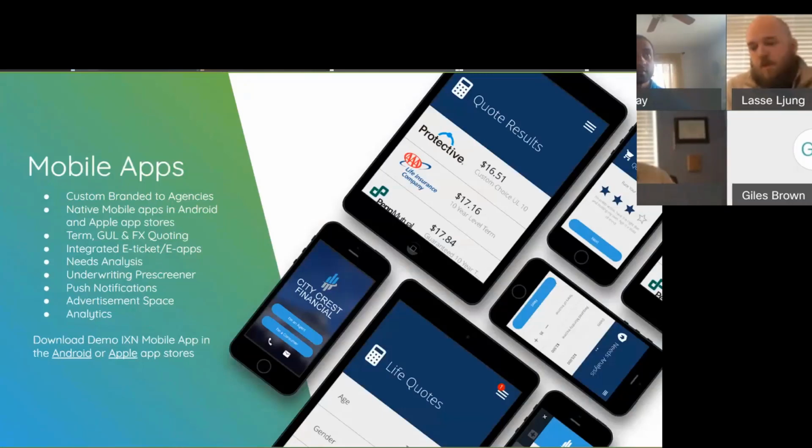Next product here is our mobile app platform. This is hands down the most popular platform from IXN. With our mobile app platform, we build you a custom branded mobile app. This has your agency branding on it. You can see this one here on the right. It says Citycrest Financial. It has quoting capabilities, notification tools so you can message your users, content areas, and lots of different tools. Again, this is one of our core platforms and will be integrated with Smartoffice as well, and we'll show you what that will mean for you in a little bit. Next slide.